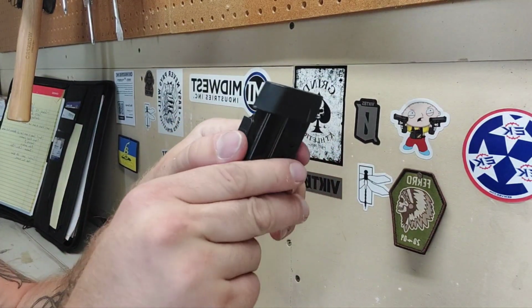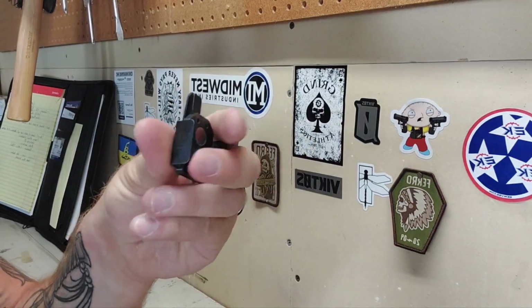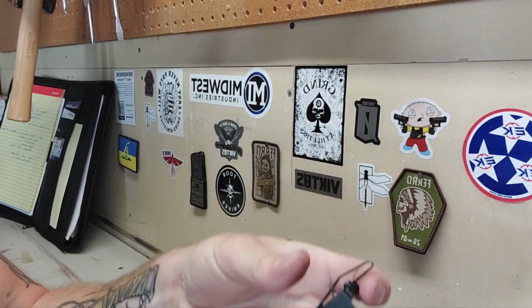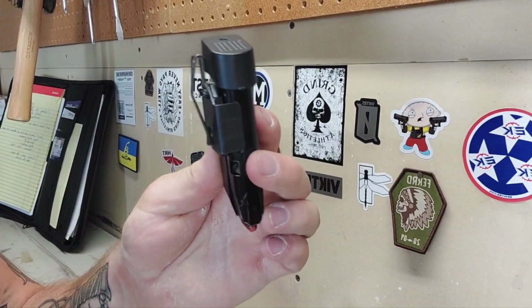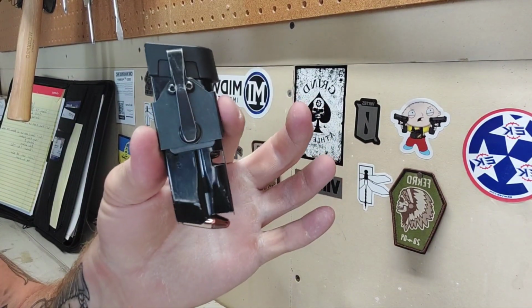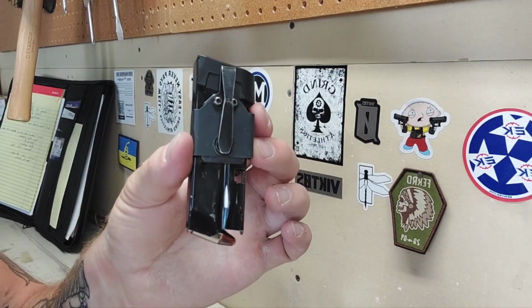It's a magnetic magazine retention system that you can actually clip right onto your pocket, and this thing sits inside of your pocket instead of having that magazine tucked up underneath your clothes along with your firearm. So it offers you a little bit more concealment and a little bit more comfort. And this thing will work on damn near any magazine, to include a normal Glock magazine. So the Neo, I would highly recommend getting this.